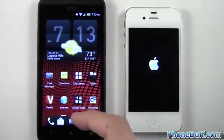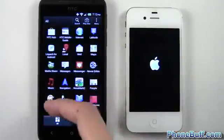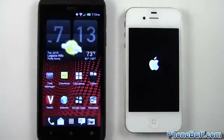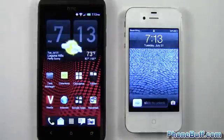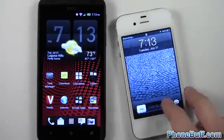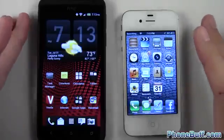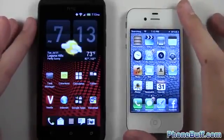Got our widgets, got our home screens loaded, and a little bit of stuttering, but now for the most part we're done. Wi-Fi is connected. We're pretty much good to go. We're still waiting on the iPhone 4S. There you go. And unlock this guy, and it's ready. So obviously, winner of that test is the Evo 4G LTE.